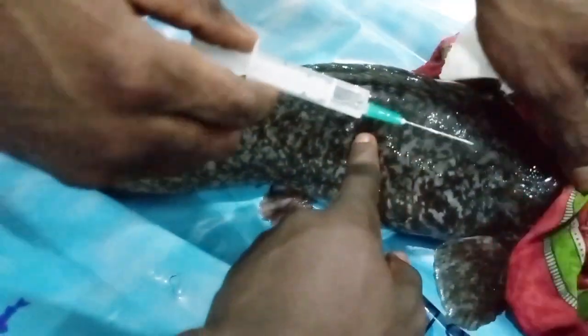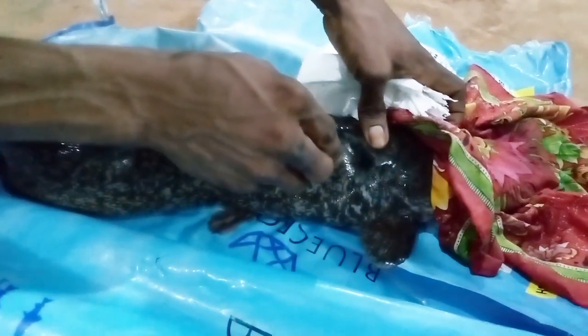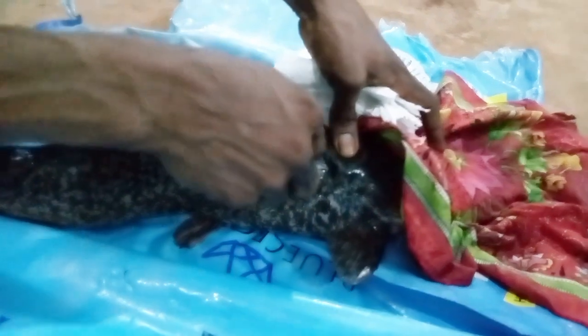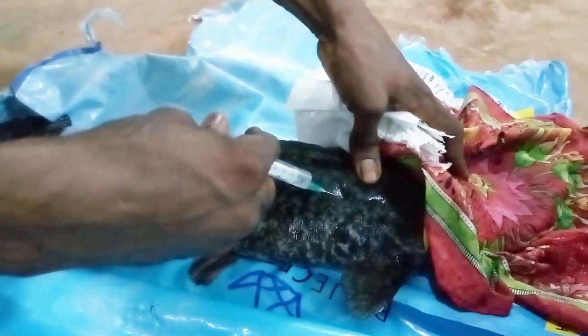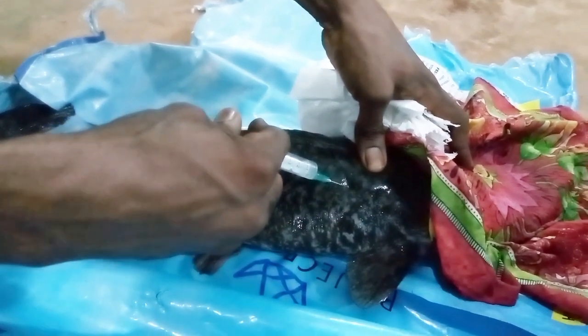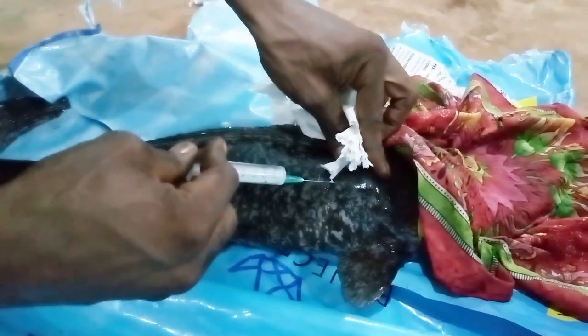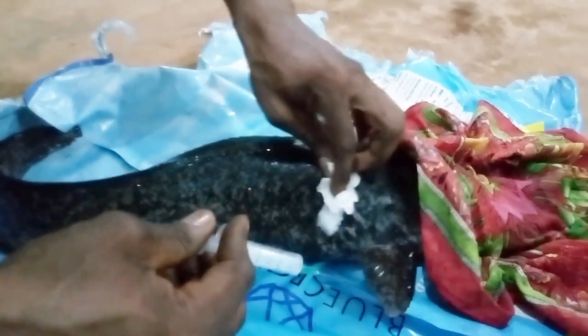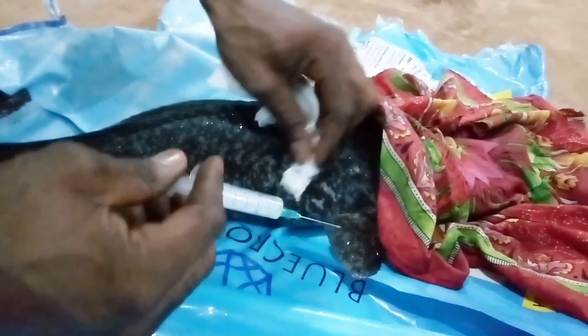So you place your needle and put that lateral line here, then towards the head. So above the lateral line towards the head. You see my hand, 55 degrees. This is done to reduce the level of backflow.